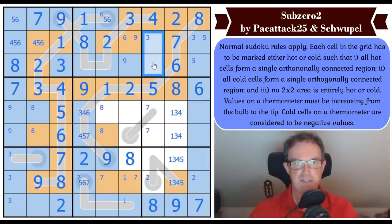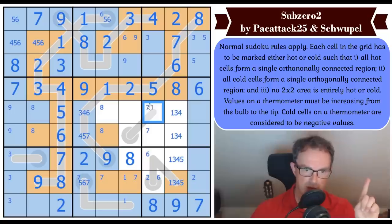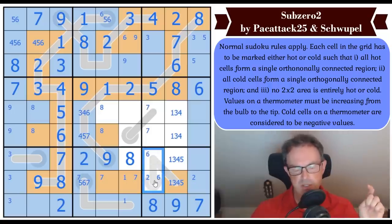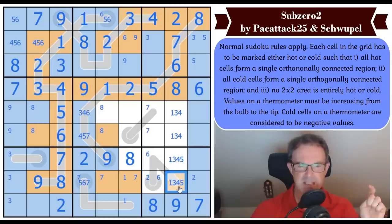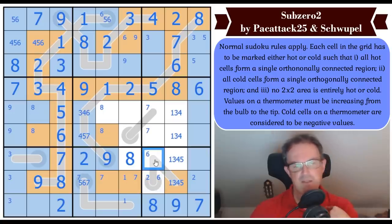Which means 6, no, it doesn't. It doesn't do anything, I don't think. Oh, bother it. Oh, no, it has done something. Right, it's put 6 on this thermo. But that's a maximum of 5, so there must be a cold digit here, otherwise this thermo definitely doesn't work. So the bulb must be cold, because if the 6 is here, then that's a cold bulb. If the 6 is here, that's cold. So the bulb is always cold.